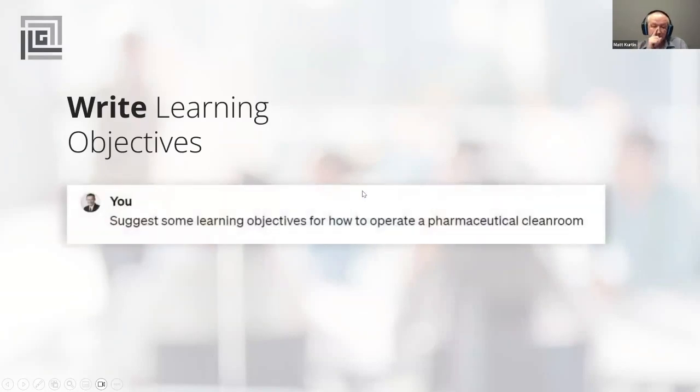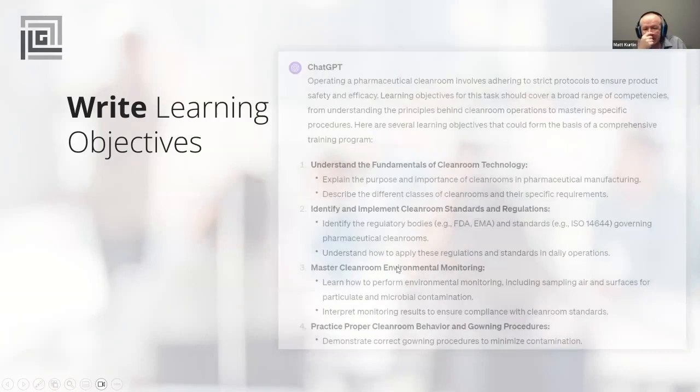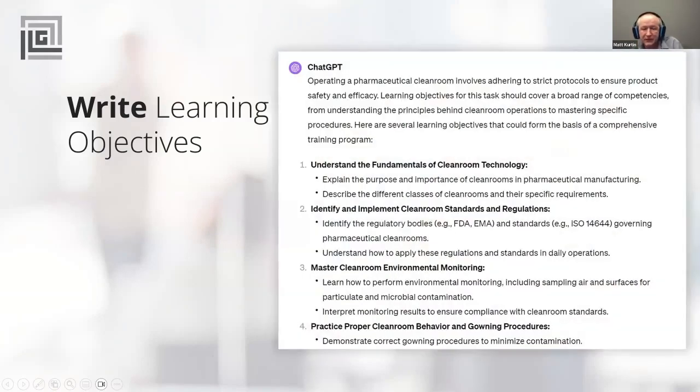So let's look at writing learning objectives particularly. And in this example, it was with ChatGPT. And the prompt that I created was: suggest some learning objectives for how to operate a pharmaceutical clean room. And it came back with a number of objectives, and it seemed to be reasonably on topic.